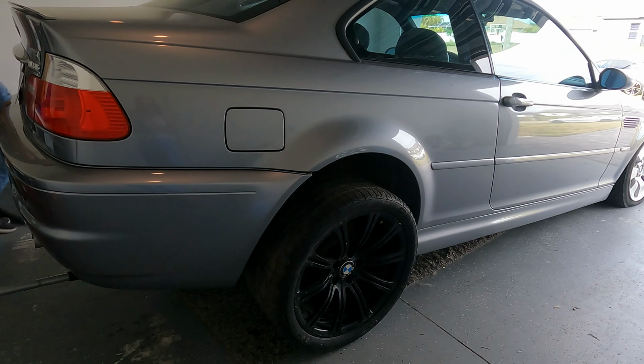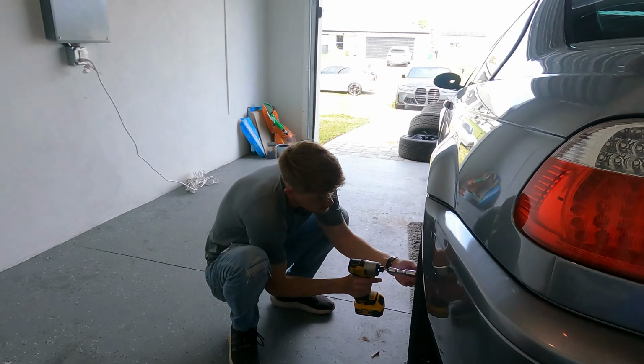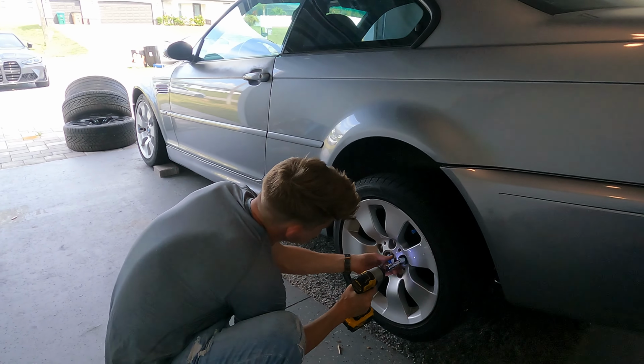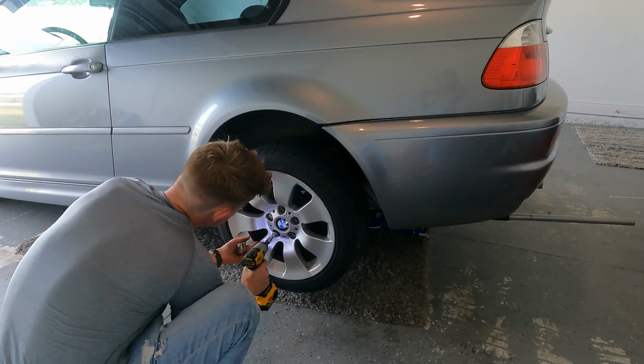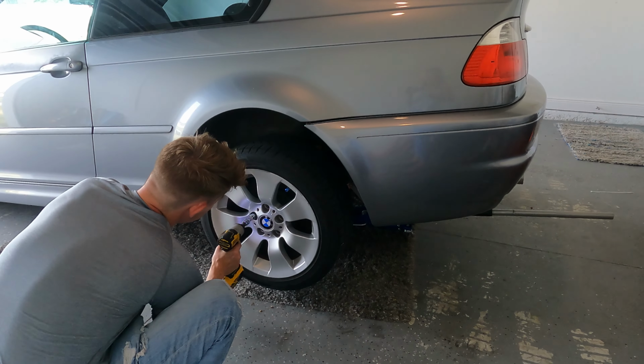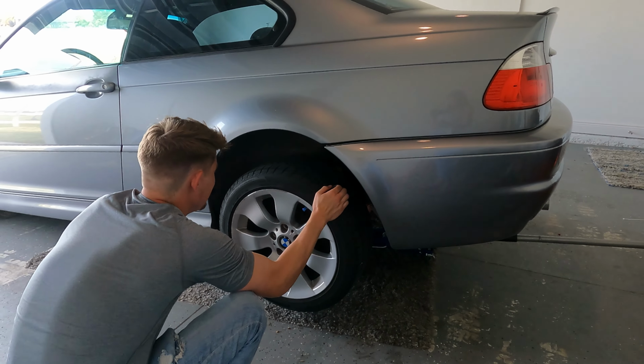with the passenger rear 305 sitting on top of a 20 or 25 millimeter spacer and showing a 2-inch fender gap that was anything except for what we should be running. It was time to move on to the other side, get that knocked out, and then put on the fronts.